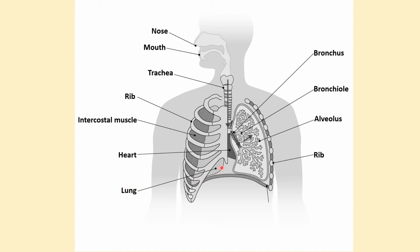And this label is showing you the lungs. So you've got one lung here on the left, and one lung here on the right. And then this is just pointing out that that's a rib. So we've got a slice through the ribs on that side, so you can see what's going on.